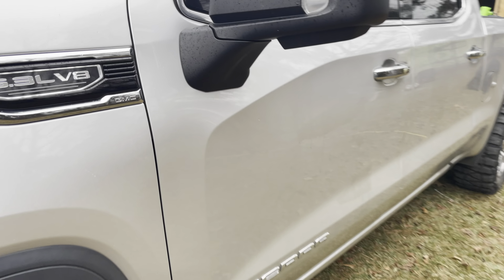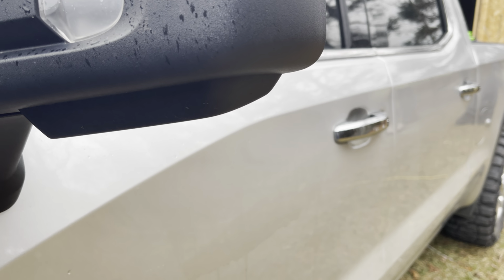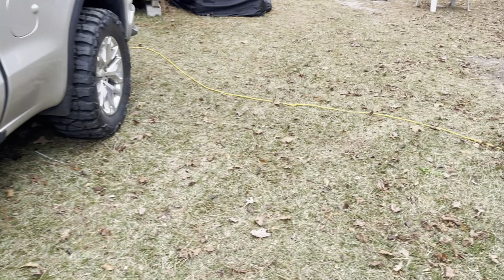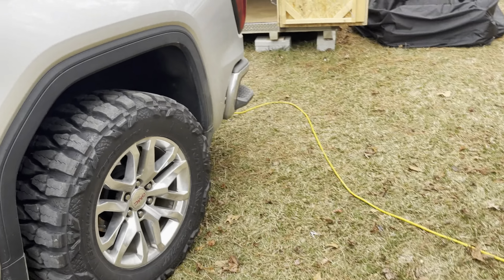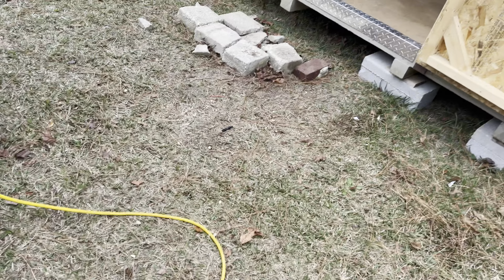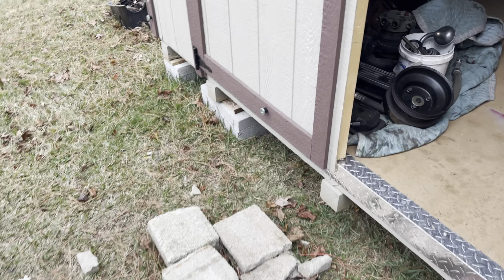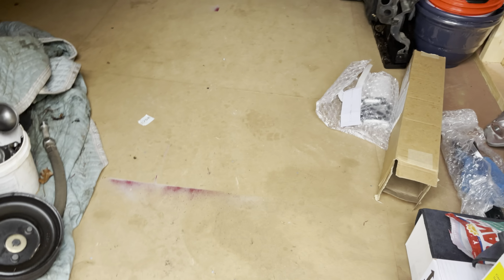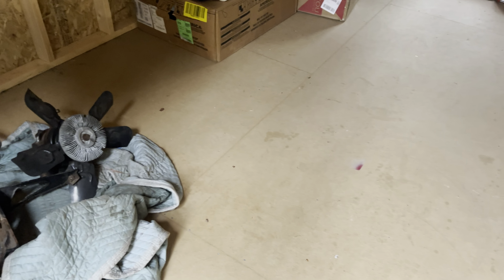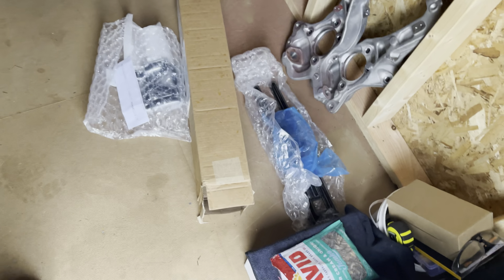I know it's been a minute. It ain't been my fault, I promise. I ordered something from the Chevy, the GMC accessory shop, and the order went through, all this good stuff, but I never got shipping confirmation after like 2 weeks. So I called them and they said, oh yeah, that part's on back order. It's not gonna be back in stock till like February. So, long story short, I had to call like 12 or 13 different GMC dealers to find this. And we finally found it.